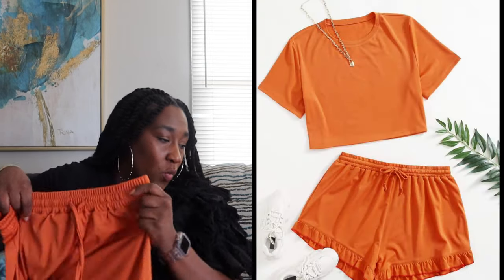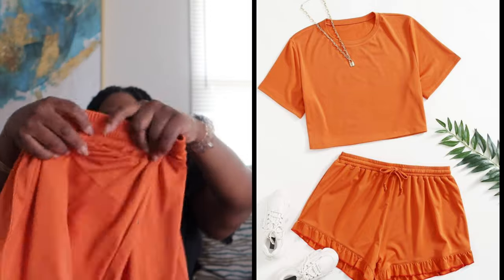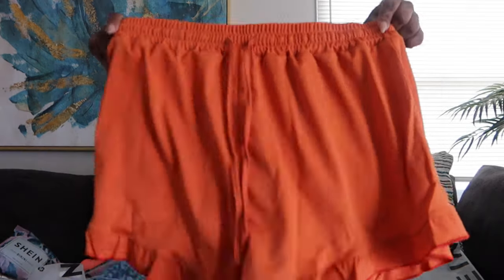I mean, although this is a 1X. Next thing, I'm just moving on. 1X for this. How do I open it? This next thing is like a lounge set. This is called a crop tee ruffle hem with shorts. Okay. Shorts, and they have ruffles at the bottom. And this was $17. And here's the top.